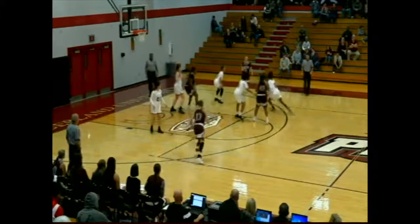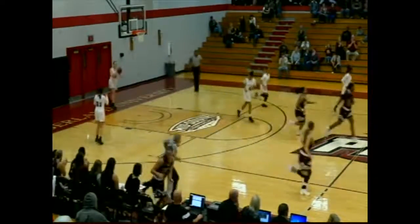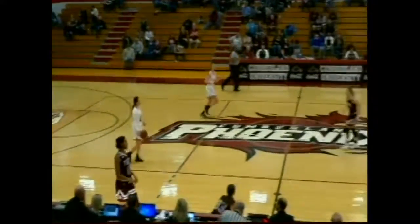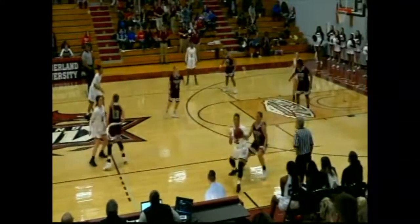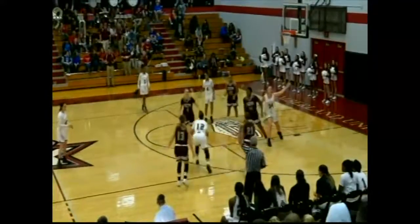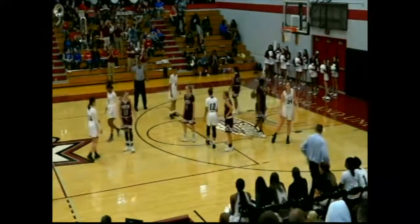Campbellsville with the ball. Give it up to Hall. Now they get a bounce pass inside to Durham. Her shot on the way and good on the right side. She now has 15 in the ball game. One of 3 players for Campbellsville in double figures. And coming into the ball game a moment ago, I didn't get her name out there. Nia Flowers, the junior out of Illinois.